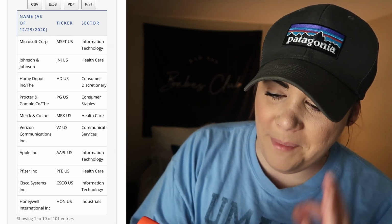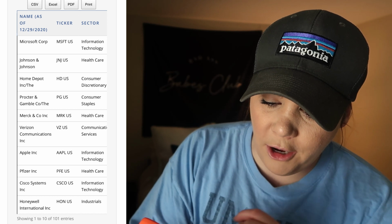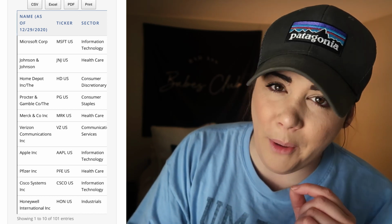So this ETF has about 100 dividend paying companies, and the top 10 holdings within this ETF are right here. You guys see here Microsoft, Johnson & Johnson, Home Depot, Procter & Gamble, Merck & Co, Verizon, Apple, Pfizer, Cisco, Honeywell. And just out of the top 10 holdings in this ETF, I own 7 of those 10 anyway, and I just really like the objective of the fund.